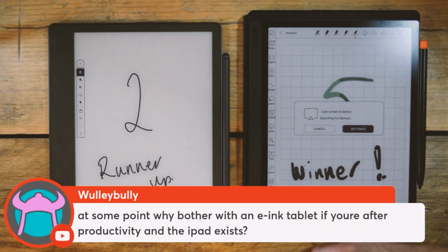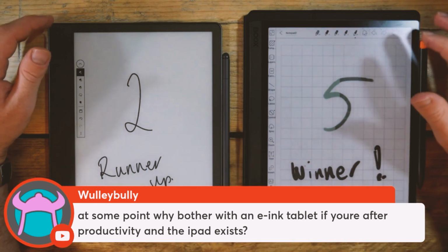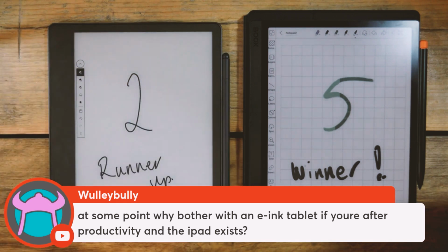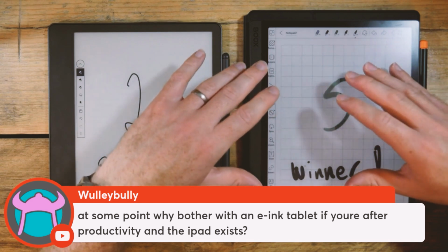At some point, why bother with an e-ink tablet if you're after productivity and the iPad exists? Well, this is a question I'm going to revisit actually, Woolly, because I tried using the iPad as my main planner, and I just couldn't live with it because I was therefore looking at another LCD screen for most of the day. And these are paper-like screens. They're reflective screens. They're much nicer on your eyes than that.